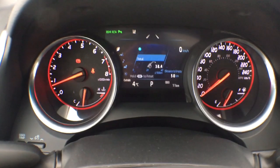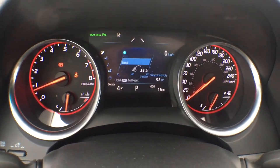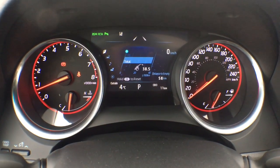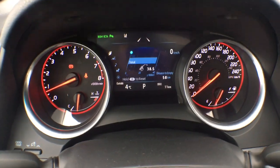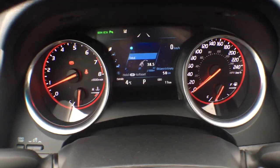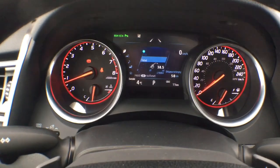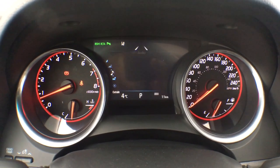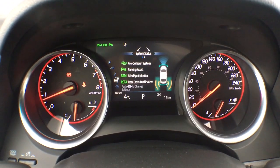Before I go into the center and talk about our entertainment, I just want to point out that we have a 7-inch multi-information display. That is absolutely incredible. Again, first time ever that the Camry is seeing something like this. And on top of all that, I'm going to go through it a little bit here and show you what it has to offer. So we have driving support, audio. There's your Toyota Safety Sense.